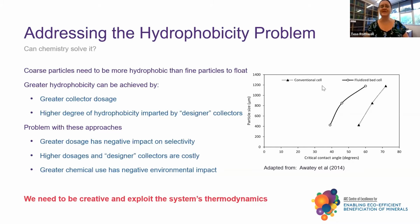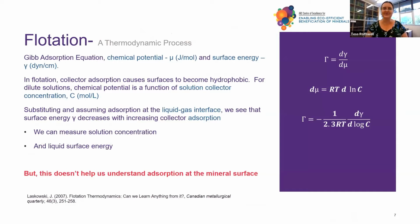So we need to be creative and exploit the thermodynamics. We are chemical engineers after all. So bear with me for the next 2 slides. It's only 2 slides of equations, which I'm going to use to explain what the thermodynamics tells us could be a solution to our problem.